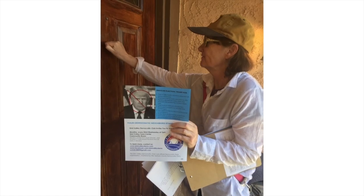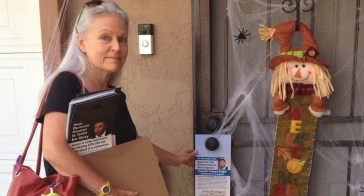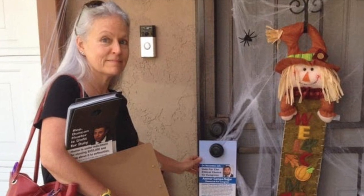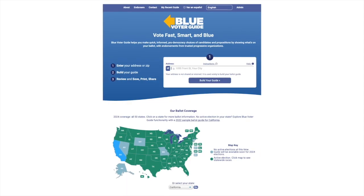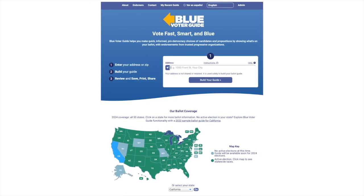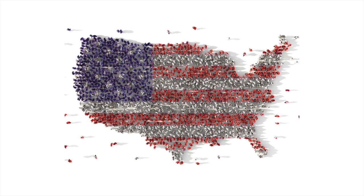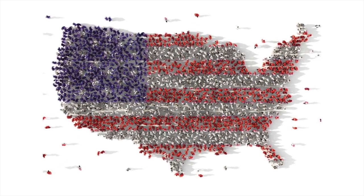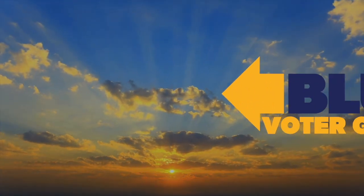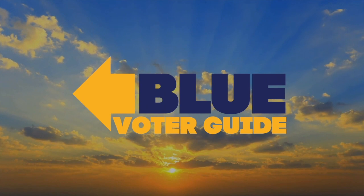When knocking doors, tell folks about Blue Voter Guide. It cures that overwhelmed feeling and gives voters confidence they've done their homework. Blue Voter Guide creates a rising tide that will lift all Democratic candidates. And all we need to get to 75 million in all 50 states is money to buy data and everyone to spread the word. BlueVoterGuide.org helps progressives vote smart, fast, and blue.